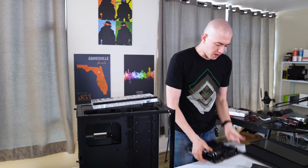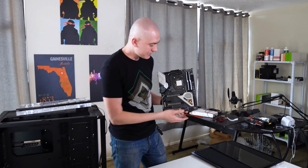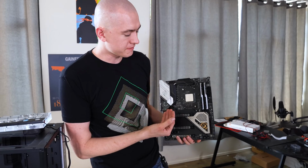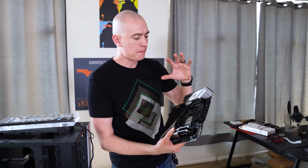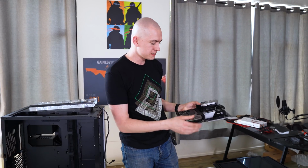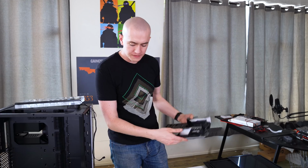We're gonna be using our ASRock X570 Tai Chi with a Ryzen 7 3700X, G.Skill Trident Z Neo, and we're gonna be going for a black and silver aesthetic. As you can see, the RAM fits in, the Tai Chi fits in.